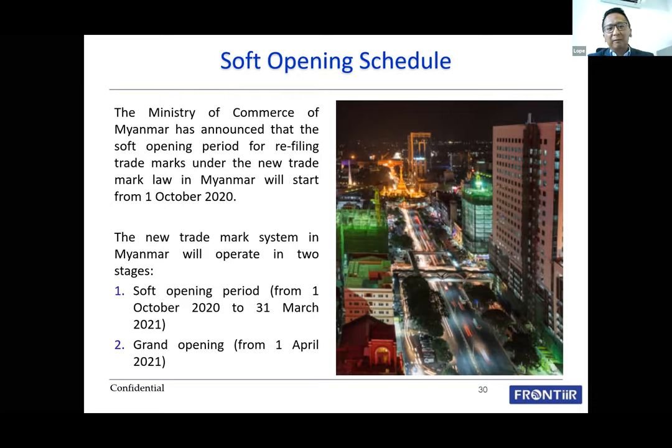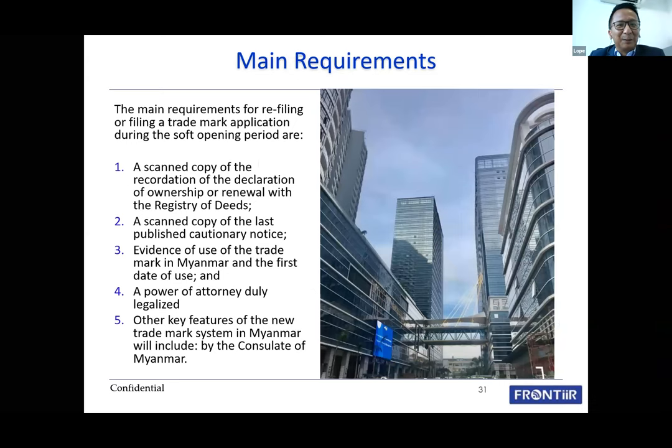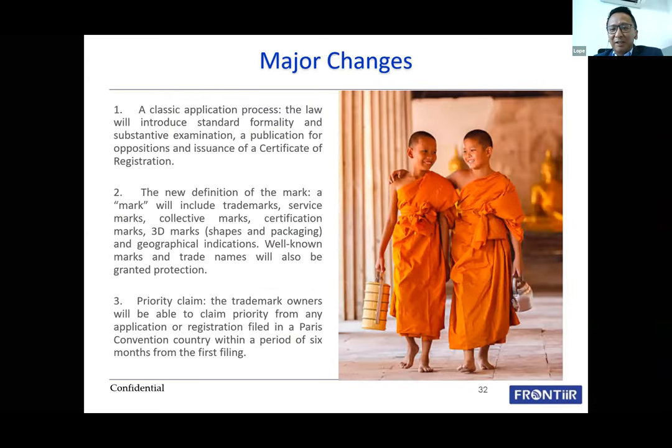The big aspects of intellectual property are just currently being developed, during the time of COVID. So, the major changes, I just wanted to summarize before we end. We're going to have a classic application process under the new system. A new definition of mark has been introduced. A mark will include trademarks, service marks, collective marks, certification marks, 3D marks, geographical indications, and well-known marks, and trade names will also be granted protection under the new system.